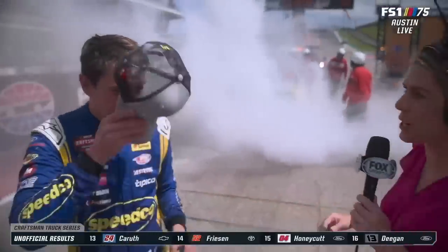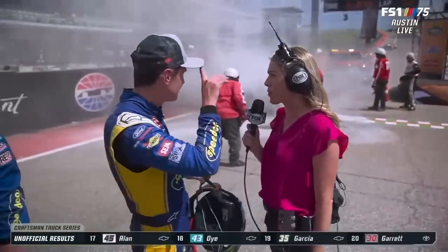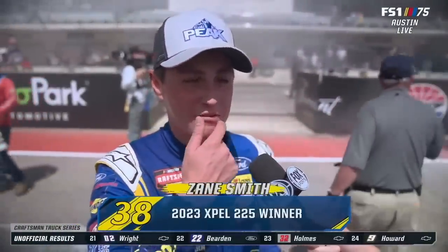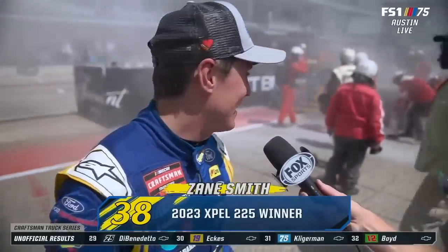We'll take a step over here, but you go back to back here in Austin. You guys played out a perfect strategy there, but was there anything that you were fighting in the truck or anything that went wrong for you today? Besides catching on fire in victory lane, that's a first for me. Man, that's a bummer right there. But just a shout-out to everyone at Team FRM, Chris Lawson for that amazing strategy right there. That worked out for us good with that caution, advancing us in front of the 41.